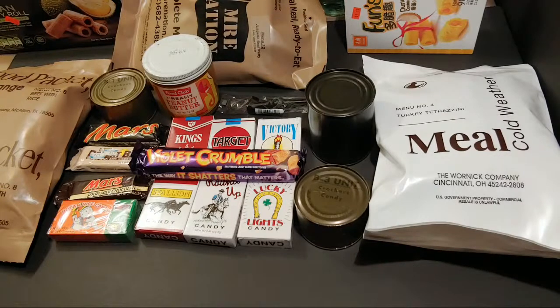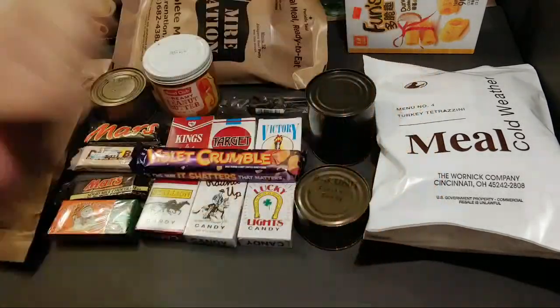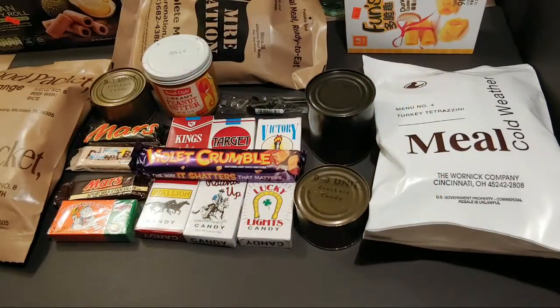And we've got some other international, like, applesauce cake in there. There's, I thought he got it at a Surplus Sam's. Survival Brownie. Trans fat free.